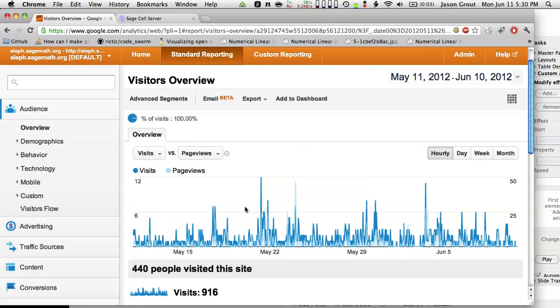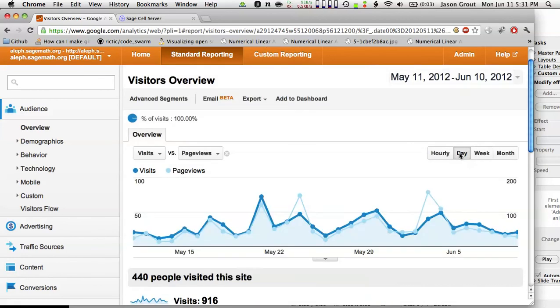But here's the visits to Aleph. So not very much. It's sort of in an experimental stage. This is the hourly visits, actually. Let's do it daily, to give us a better idea, I guess. So daily visits in the 50-ish range, something like that.